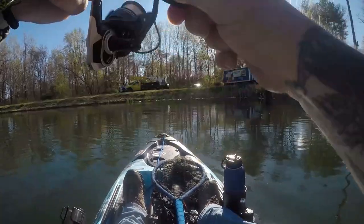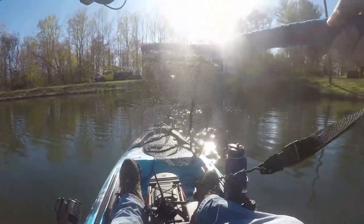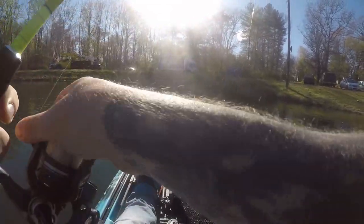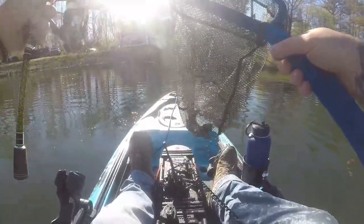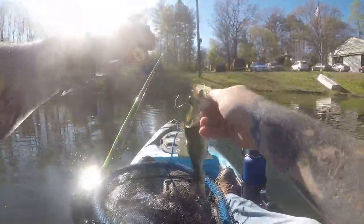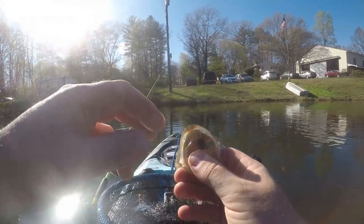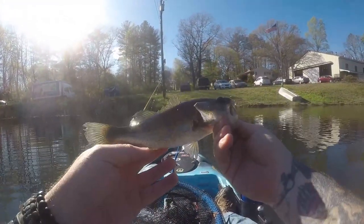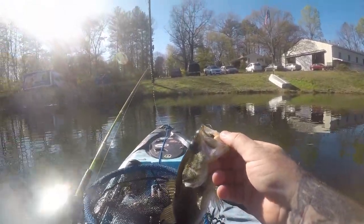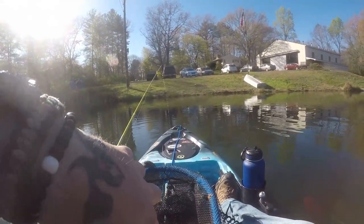Got him. Bass. Yep, got me a bass. Finally. Little fatty. Look at that, he engulfed that thing. Yep, nice little bass. I will take that for sure. He inhaled that thing too.